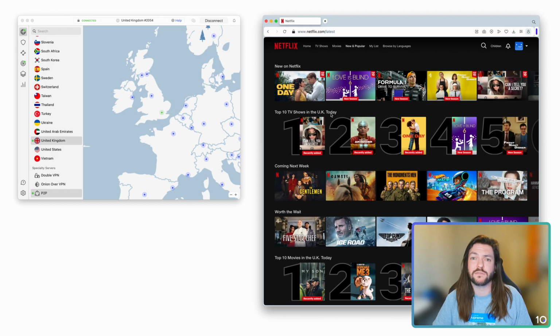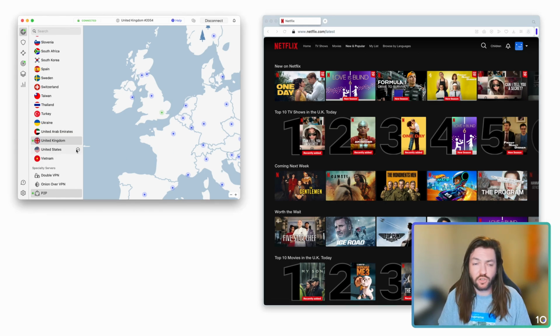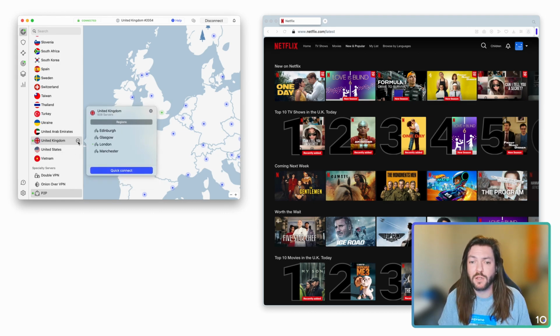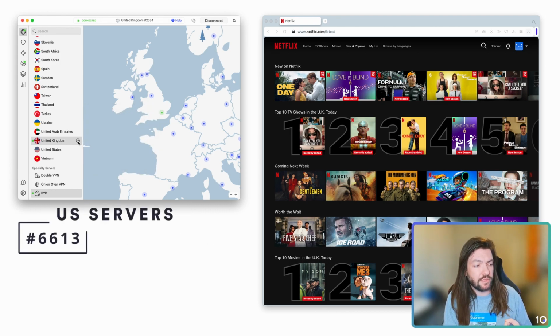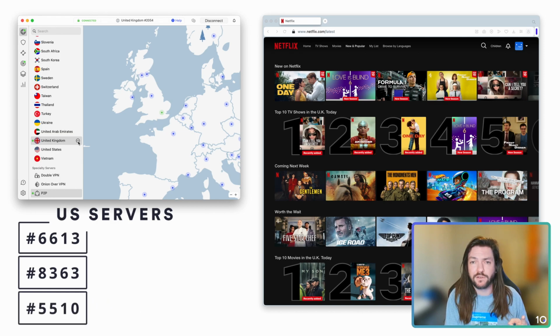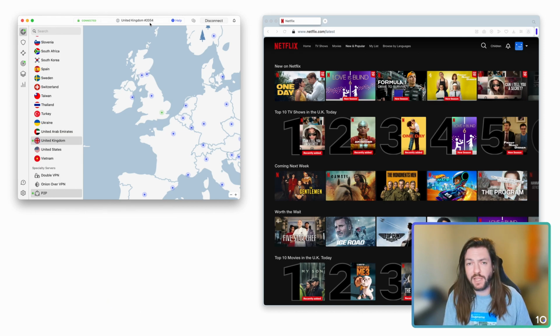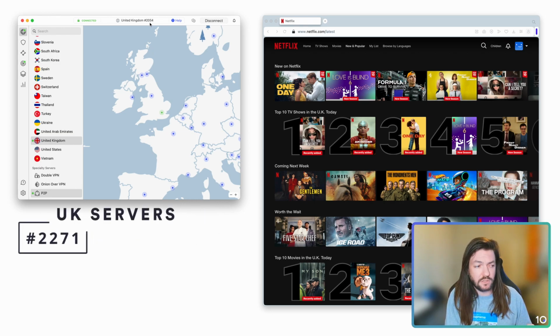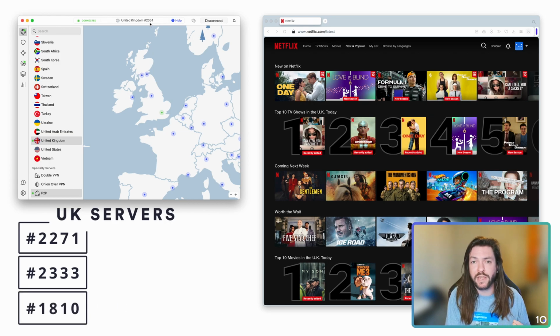NordVPN has tons and tons of servers, and you might connect to one, try to watch Netflix in that region, and it won't load. How do you know which one to use? Well, we've outlined it on our website, and we try and keep the list up to date as best that we can. When we discover a server isn't working, we'll swap it out for one that is. But right now, for NordVPN, we would suggest for the United States that you use servers 6613, 8363, or 5510. That's for the US. For Japan, 562, 658, or 566. And then for the United Kingdom, 2271, 2333, or 1810.